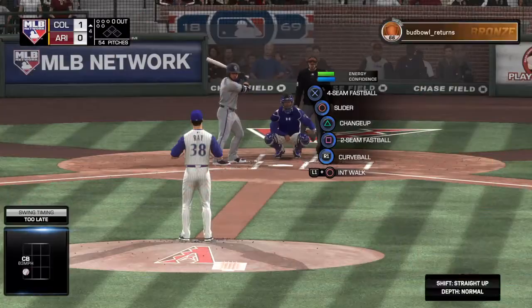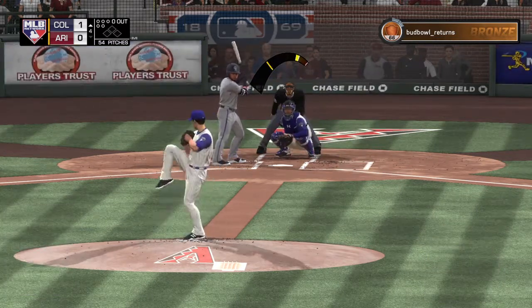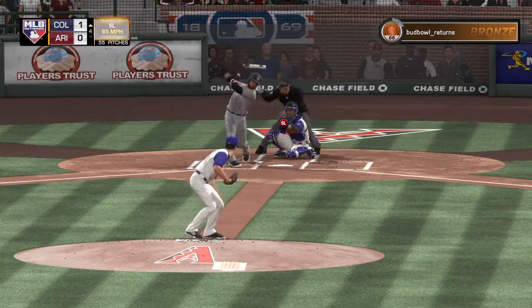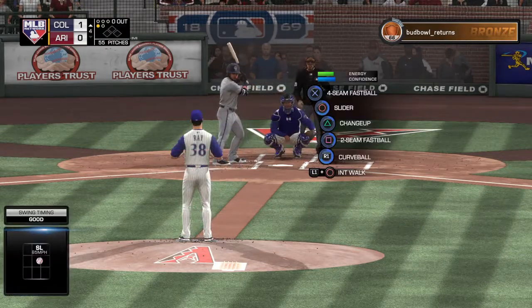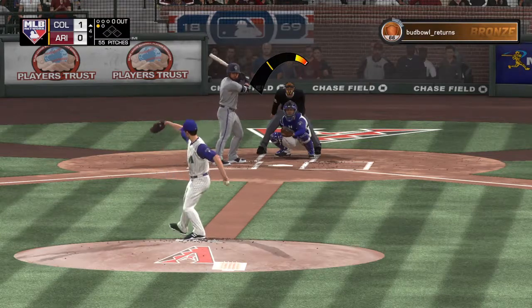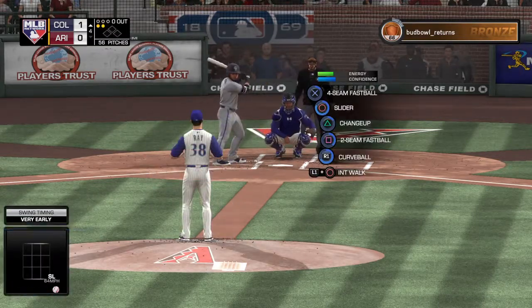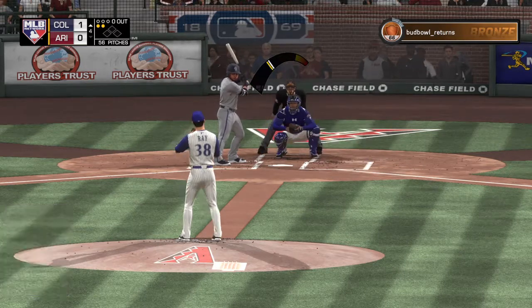In is Gerardo Parra. He'll lead things off here in this 1-run contest. The right fielder, number 8. Swing and a miss on the slider, 0-1. I had him reaching at thin air that time, and he's very quickly down 0-2.